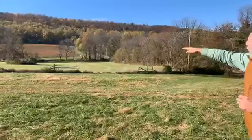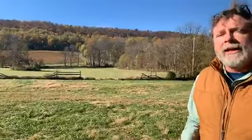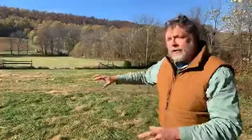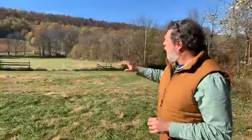And in the far distance, or the near distance, I should say, is a stone wall that was defended by the 2nd Virginia Cavalry and a portion of the 16th Virginia Infantry during the battle. And across this ground charged the 2nd and 4th Vermont of the 6th Corps to drive those Confederates out of this position.